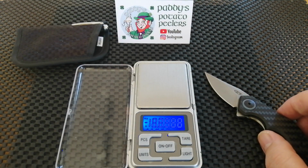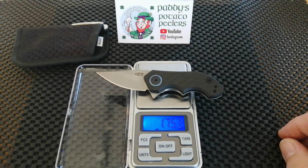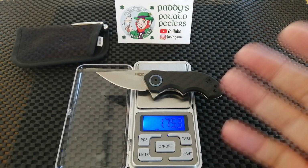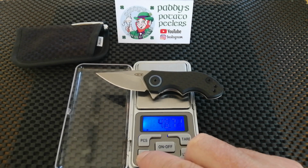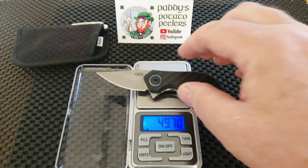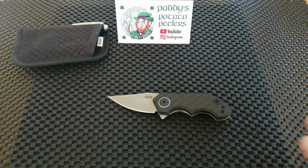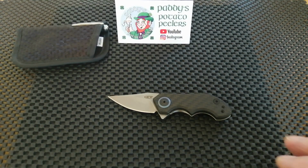Okay, right, what are we in? We're in ounces. It is 1.75 ounces. So it's about the same weight as a Bugout, just a wee bit less than a Bugout. Let's go to grams: 49 grams, say 50 grams. You know, there's nothing in it at all. You don't feel it in your pocket whatsoever. I don't feel it in my pocket in the wee sheath and with a pen.